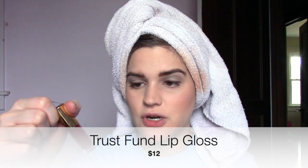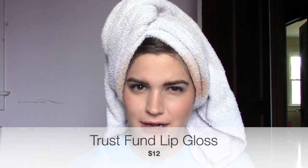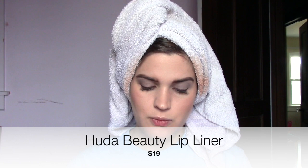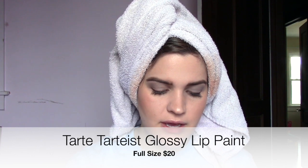A couple other things I have on my list that I am not using today. I'm not using the Trust Fund lip gloss because I'm going in with a Tarteist glossy lip paint, and it's already kind of like a gloss, so that's not going to work. And I'm also not using my Huda lip liner because that's a nudie color, and I'm going in with this really red one. I can't even tell you the shade because I've had it so long the words are all worn off. I got this in Ipsy.